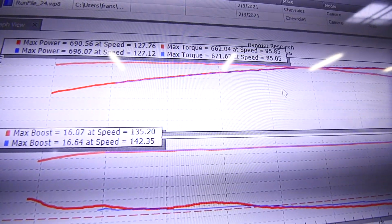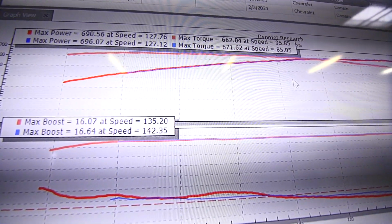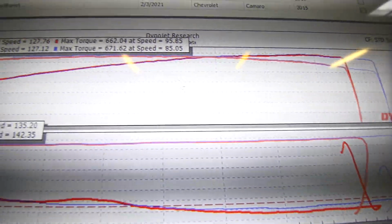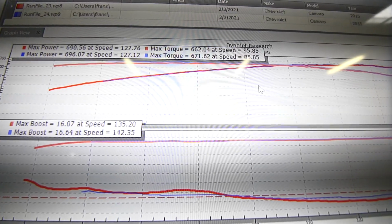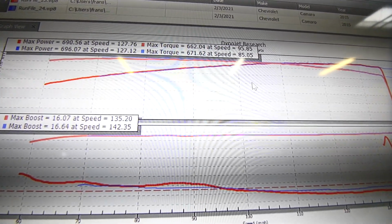I didn't show first pull. Oh well, it was second pull. Wasn't revved out all the way at 70 minutes. 696. 671 torque. 16.5 pounds.